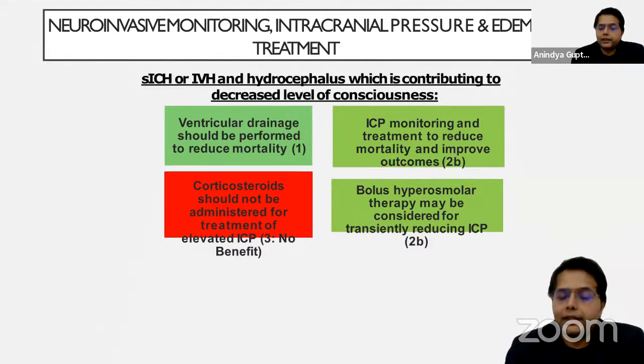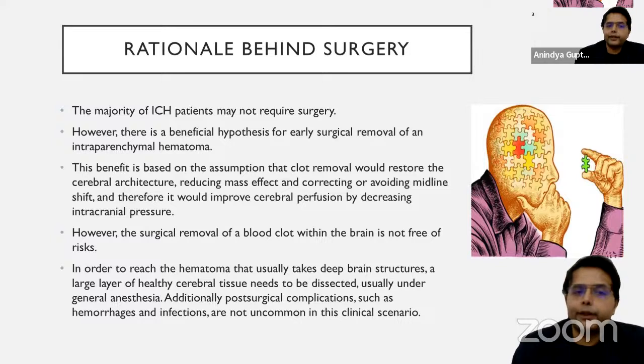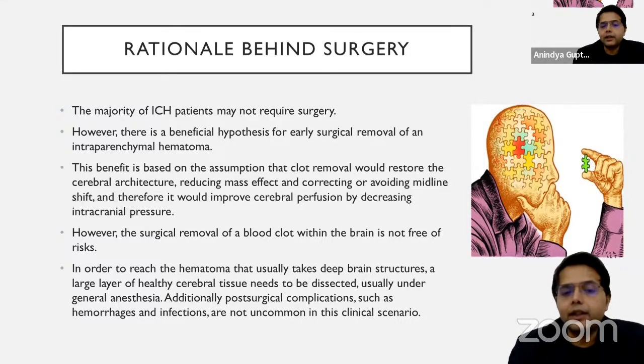And importantly, steroids should not be administered for treatment of elevated ICPs in spontaneous ICH. No benefits have been found. In many peripheral centers, we will see that steroids are administered without giving any thought. These should be avoided. So, these were the basic medicinal points or general management regarding these patients.